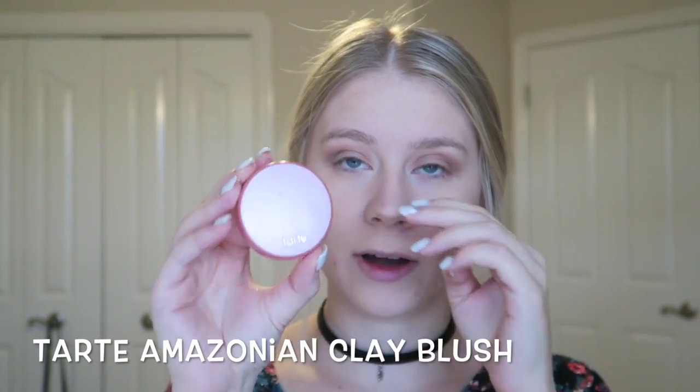And then for blush, I've been switching between the Milani Baked Blush in Very Amore and the Tarte blush in Pampered. And I think I'm gonna go with the Tarte blush in Pampered. This takes me forever to open. Let's see how long it takes me.